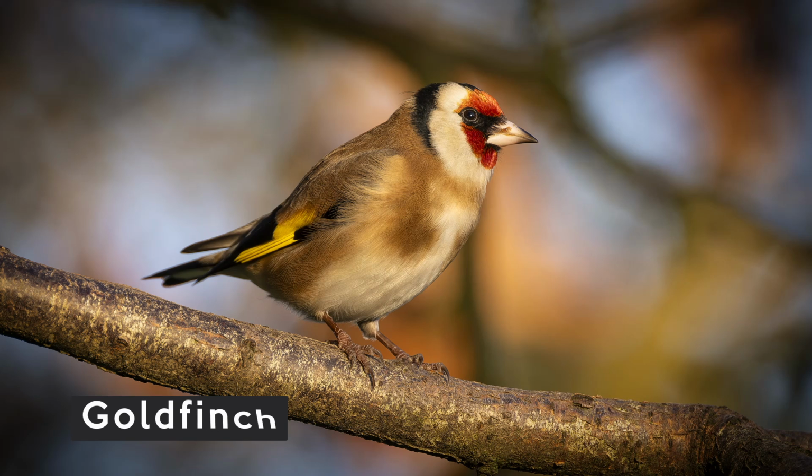Another really stunning bird that I photographed this morning is a goldfinch. Now, it stands out because of its red face and then yellow flashes on the ends of its wings, and it's just a beautiful looking bird, and especially this morning in the warm sunlight it really made it stand out.